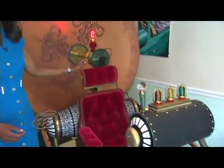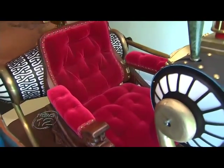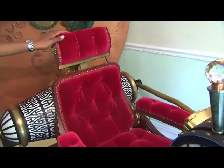So if you want to travel back in time or to the future, why not do it in a comfortable chair? This one is actually an antique barber chair from 1898. It reportedly was part of a private barber shop of the Rockefeller Estate Kykuit here in Sleepy Hollow.